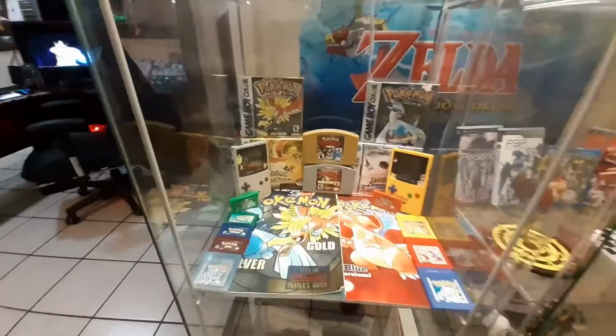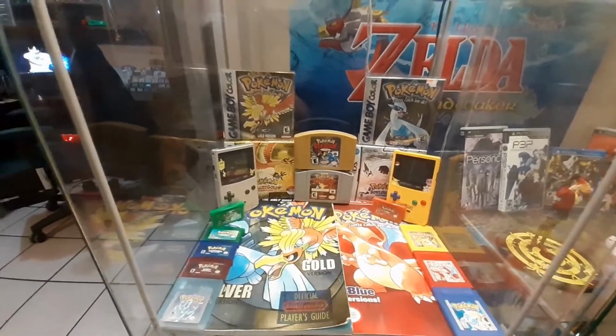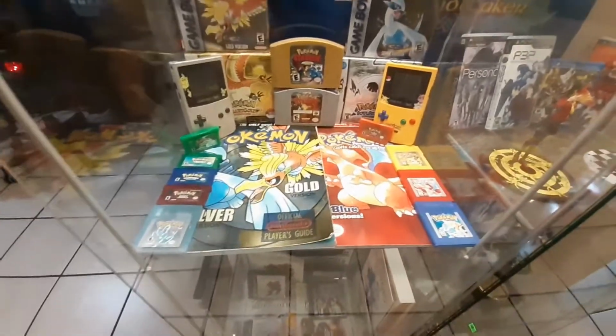Over here, more Pokemon. This is like all the cartridge games and stuff. Gen 2 is definitely my favorite, which is why I have box copies of both Heart Gold, Soul Silver, and Gold and Silver. Got the guides down there.